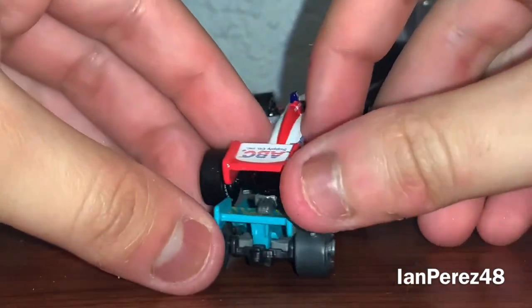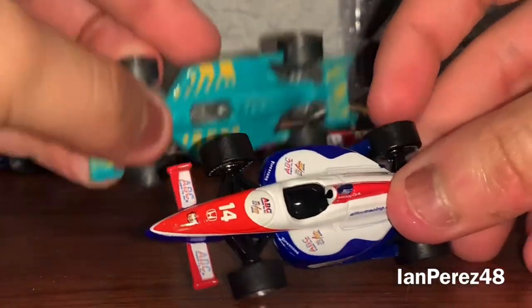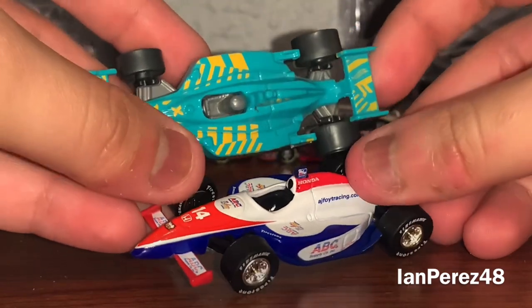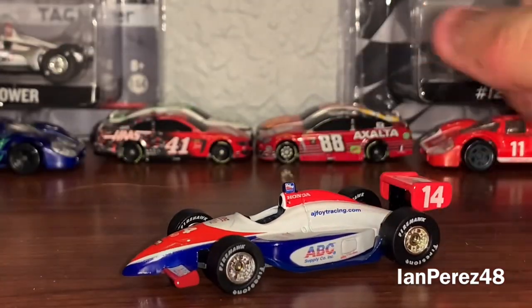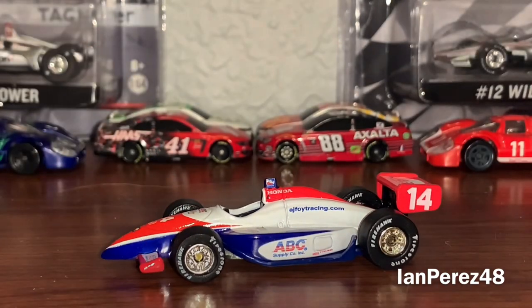And yeah, I'm a huge fan of the IR05 Dallara bodies. That's my all-time favorite IndyCar body. And again, this is the time when Greenlight and Johnny Lightning were a thing and all that. Not really sure, but it's an interesting mold, let's just say.